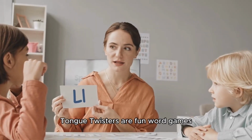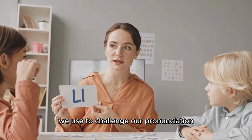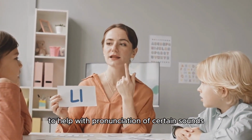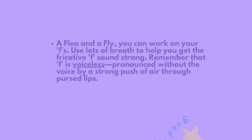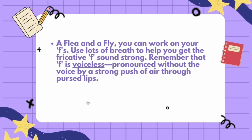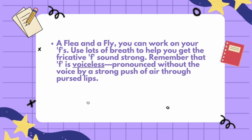Tongue twisters are fun word games we use to challenge our pronunciation. As an English learner, you can use tongue twisters to help with pronunciation of certain sounds. In this tongue twister, a flea and a fly, you can work on your F's. Use lots of breath to help you get the fricative F sound strong. Remember that F is voiceless, pronounced without the voice by a strong push of air through pursed lips.